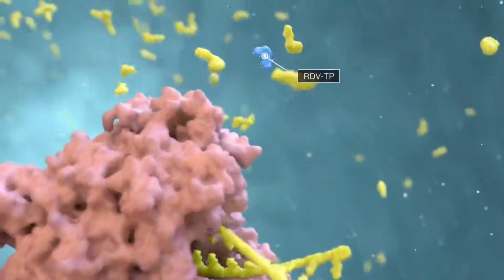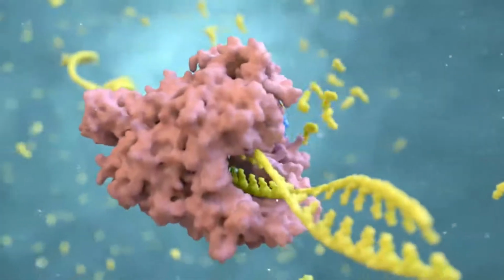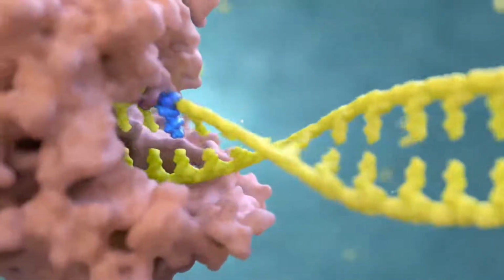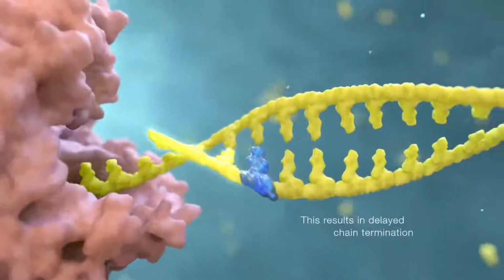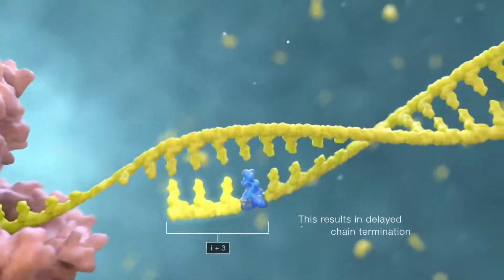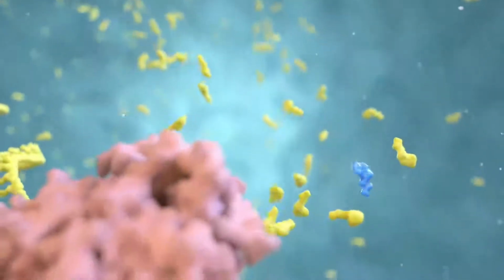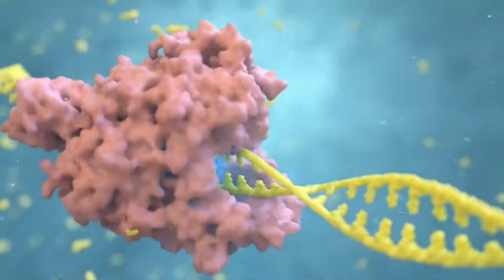RDVTP acts as an analog of adenosine triphosphate, or ATP, and competes with ATP for incorporation into nascent RNA chains by the SARS-CoV-2 RNA-dependent RNA polymerase, RDRP, which results in delayed chain termination, 3 nucleotides after the incorporation of RDVTP during replication of the viral RNA. Additionally, there is a second opportunity for RDVTP to inhibit viral replication.